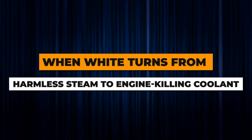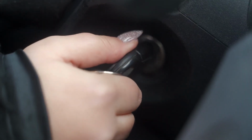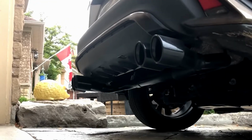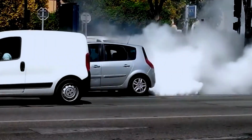When white turns from harmless steam to engine-killing coolant: on cold days, a bit of pale exhaust just after startup is usually nothing more than residual moisture burning off. But when that white cloud becomes thicker, more opaque, and doesn't disappear after the engine is warm, you could be dealing with coolant burning inside the combustion chamber, a problem that can escalate quickly if ignored.